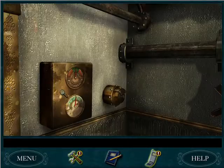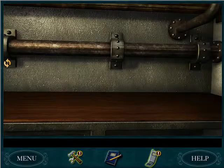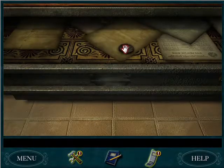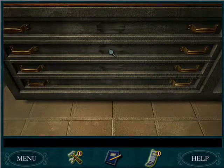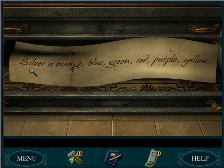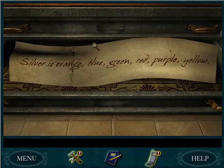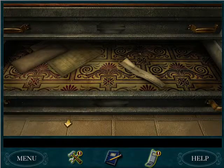Can we snoop through some stuff? Looks like a mechanical room of sorts. Some drawers. Oh, here's another slug. Nothing else though. What about the second drawer? Silver. What do all those colors have to do with silver? Ah, that box in Tino's car. Silver is orange, blue, green, red, purple, yellow. I have to remember that or write that down in my handy dandy notebook.